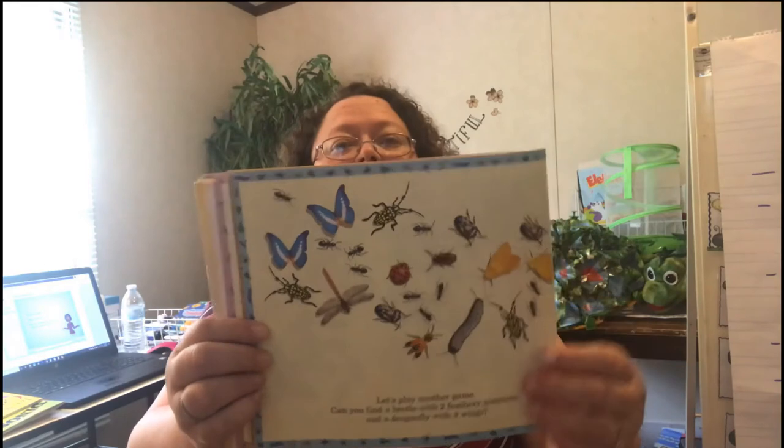Let's play another game. Can you find a beetle with two feathery antennas, okay, and a dragonfly with 4 wings? Miss Dana's trying to find this beetle that they're talking about with 2 feathery antennas and a dragonfly with 4 wings. Let's see if you can find a paw.